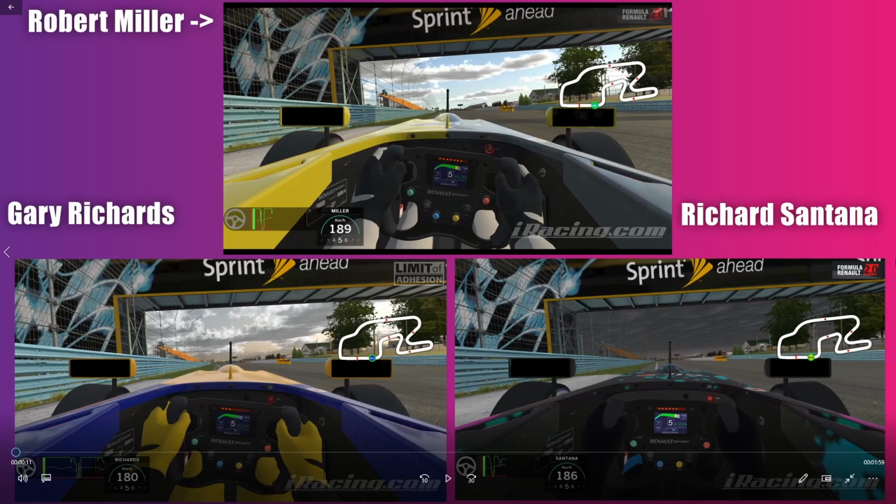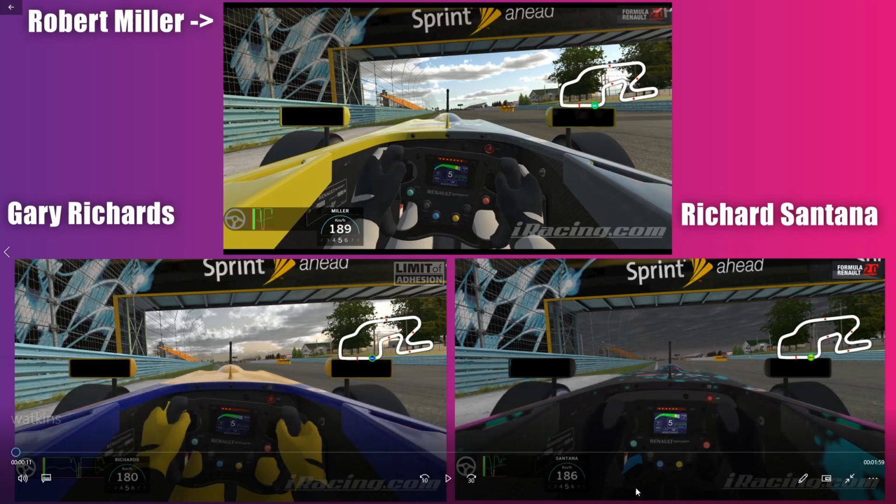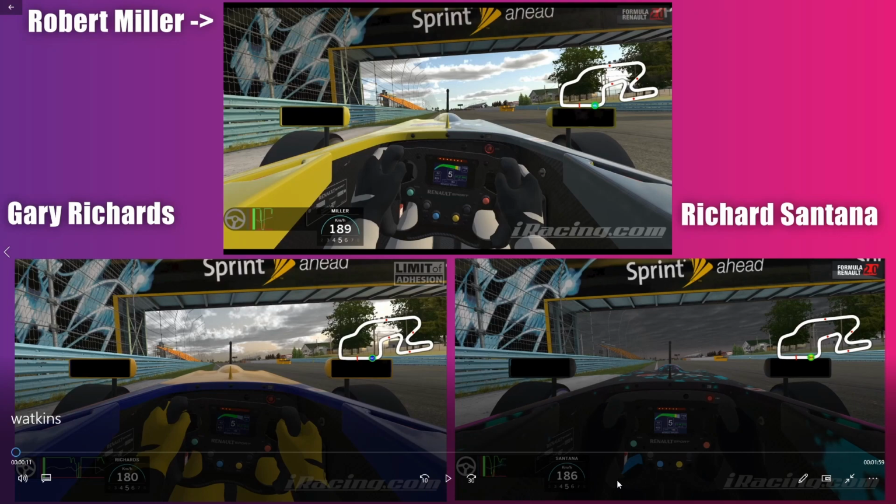So here we are with the three cars then, Rob Miller at the top, Gary Richards on the left and Richard Santana on the right. Hope Richard's bought his rain Mac, that sky's looking very threatening, isn't it? Anyway then, first thing to note, Rob Miller 189 kmh as he comes onto that main straight compared to 180 for Gary and 186 for Richard. So Gary and Richard need to find a bit more time on the exit of the corner compared to Rob, and that's going to pay Rob dividends all the way down to T1. So let's roll the tape.